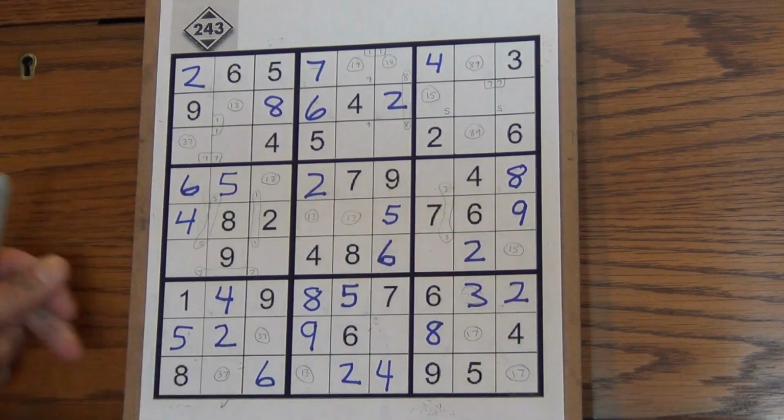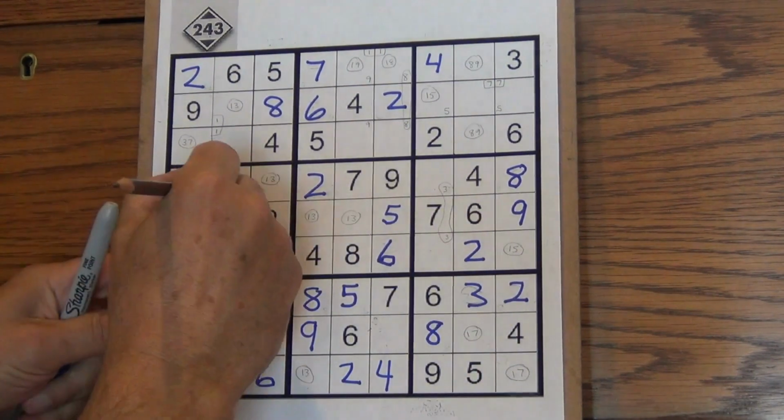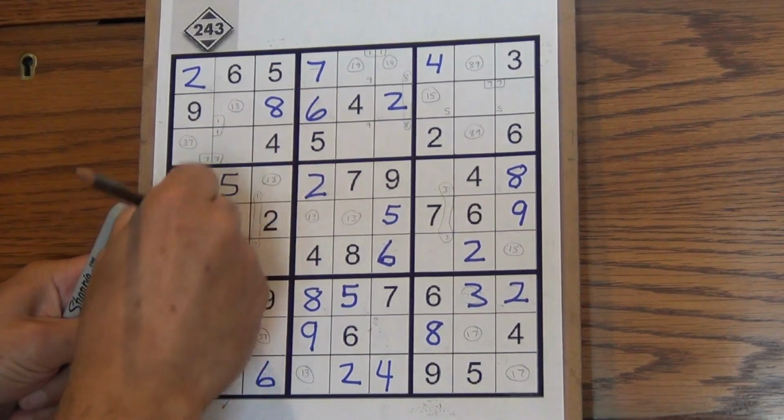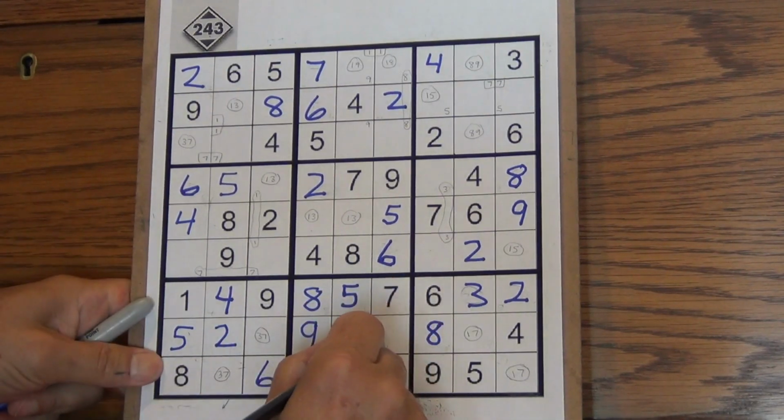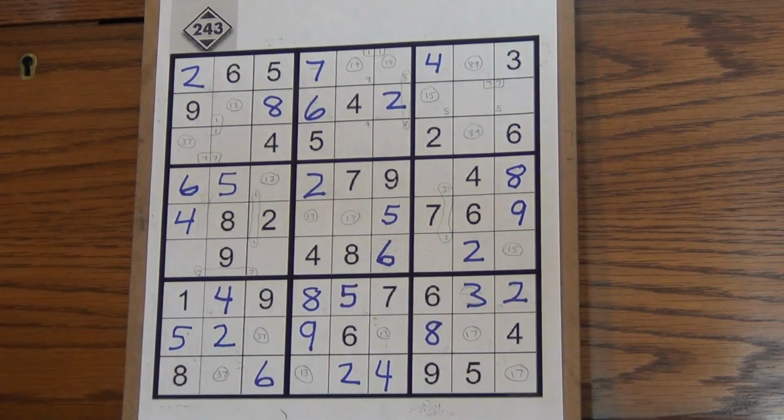All right, so let's see what else I can clean up. I'll erase this 5 that I just drew in here. All right, and I think I'll go back to the bottom, although that was a 1 or a 3, and this has to be a 1 or a 3. All right, so I think the bottom is pretty much filled in. Now I'm going to start going up and down to see what I can find.